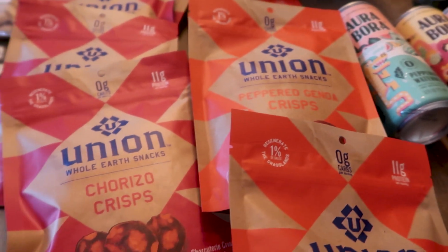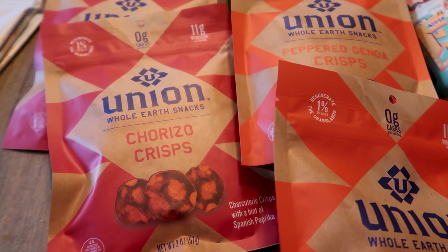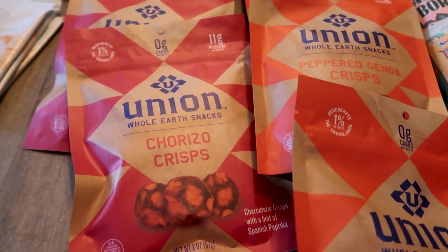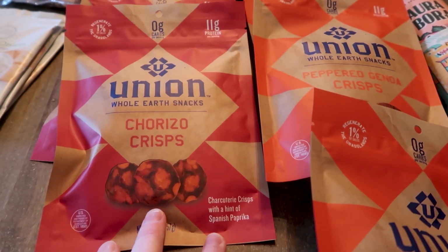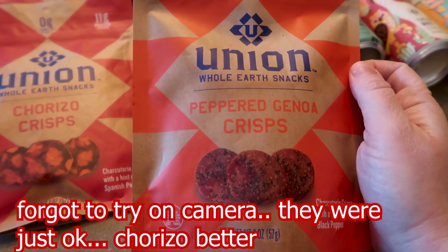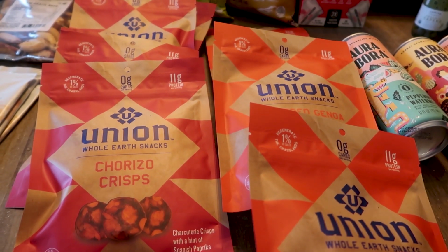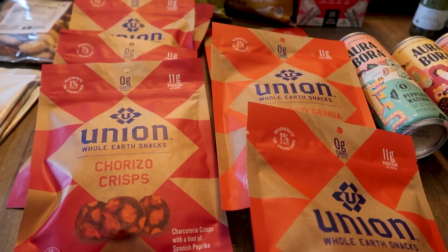These are one of my favorite things. I love these Union Whole Earth Chorizo Crisps. Like, I am obsessed with them. They are so good. They're 11 grams of protein per serving. I mean, it's just pieces of chorizo crisped up, basically. So, so good. And then I had never seen this one, but this is the peppered salami crisps, so I thought I would try that as well. I like to have these when I am out and about. These are something super easy to keep in the car or throw in my purse or take to a soccer game or that kind of thing.